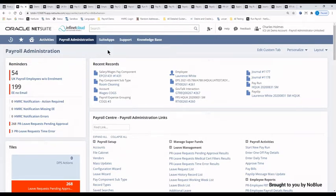This is our own center, so as part of our bundles, we are going to be installing our own roles, our own capabilities, and of course, our own payroll center as well. And it is the central point to process and analyze your payroll in line with normal NetSuite practices. We want it to be as seamless as possible, and we're going to take advantage of the single data source.